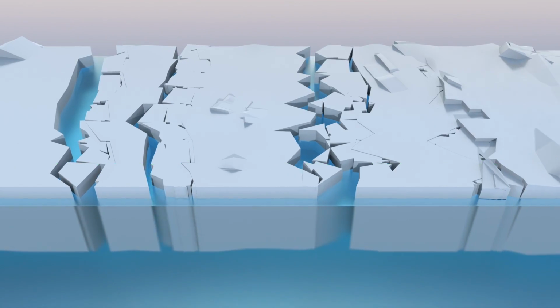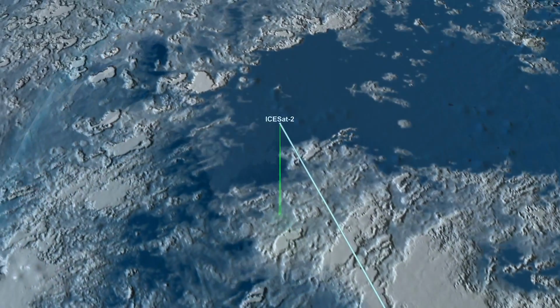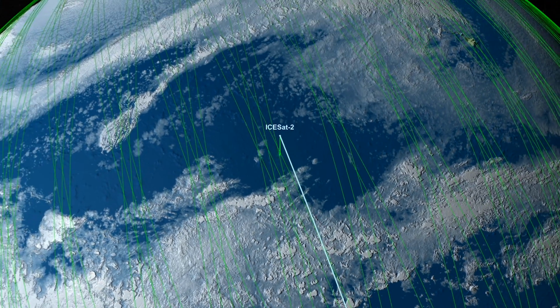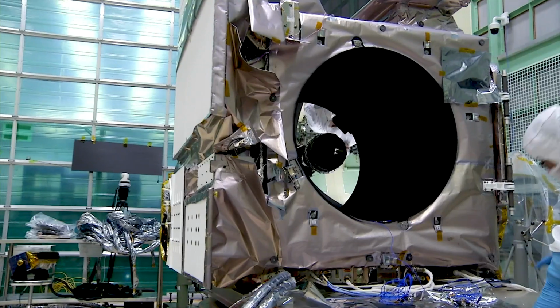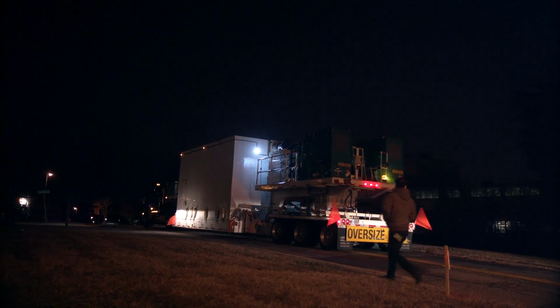To solve that problem, ICESat-2 was designed with a fast pulsing laser instrument to take precise, near-continuous measurements across its 3 pairs of beams. For 10 years, everything about the mission was designed to measure rapid changes in the most rapidly changing part of the cryosphere. But it has to get into space first.